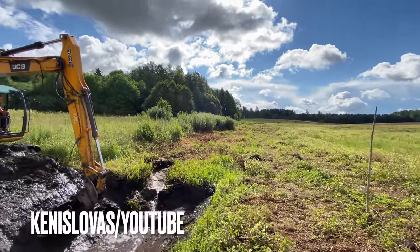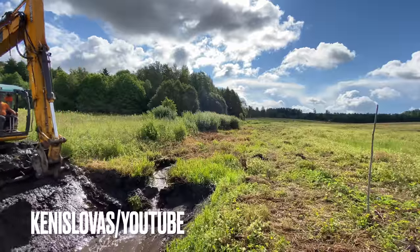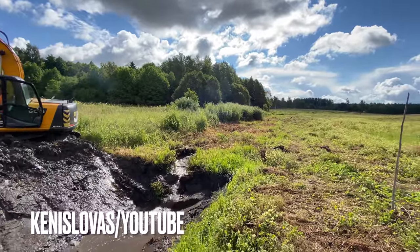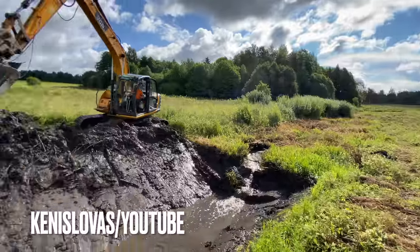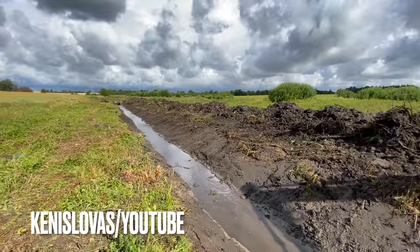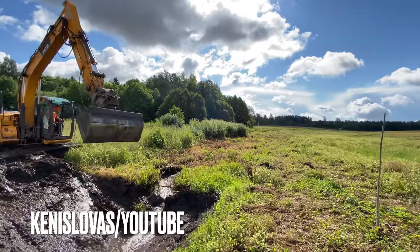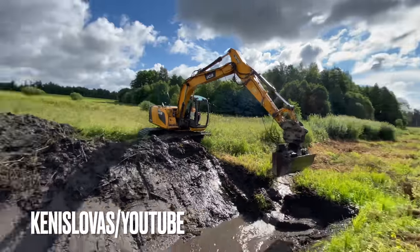But unfortunately, in this case, we don't have beavers there, maybe because this canal is not so big. And the beavers feel that the cleaning is taking quite a long time, so they disappeared to another place, maybe further in the river.